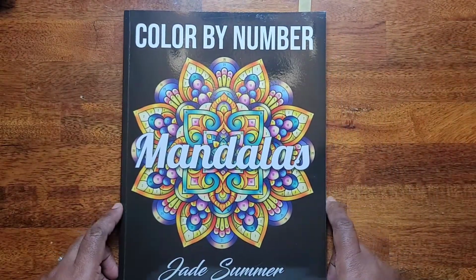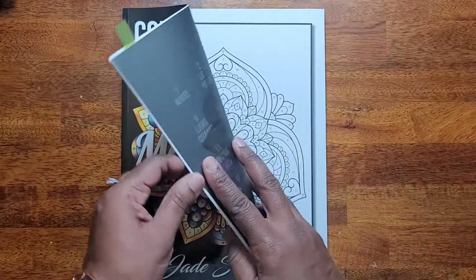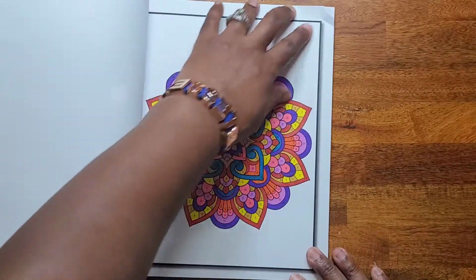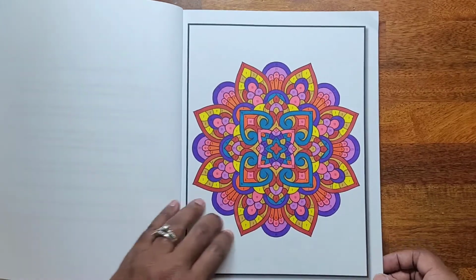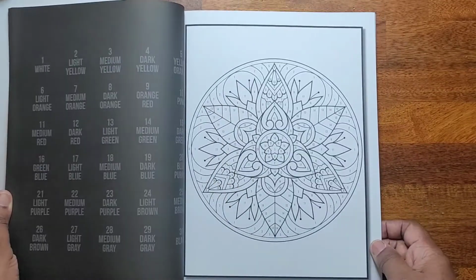All right, next, I did another color by number. Color by number mandalas by Jade Summer. These are actually pretty fun. And let me see. I don't know what I used, but whatever it was, an alcohol marker or maybe a Sharpie. But I like the way that turned out. These are nice mandalas in this book, actually. Very nice mandalas.